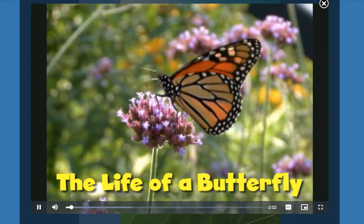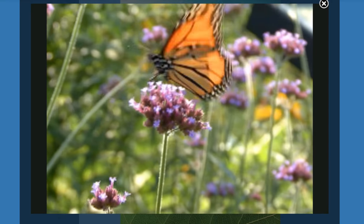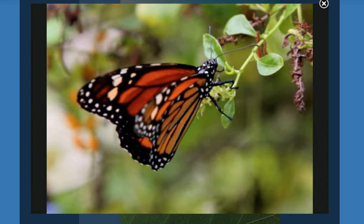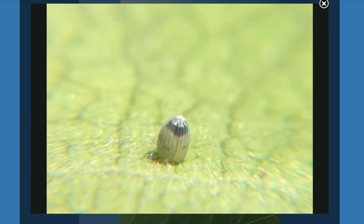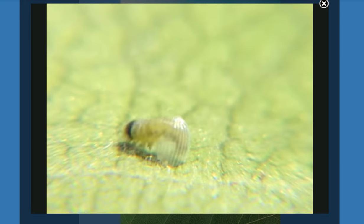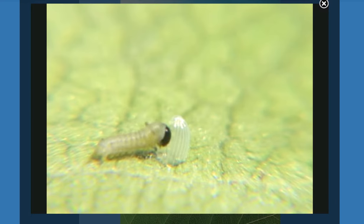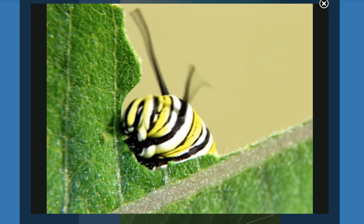The life of a butterfly. This is a butterfly. It flutters from flower to flower, drinking the sweet nectar inside. You can see its big, beautiful wings. But it didn't always look this way. It started inside a teeny tiny egg. A female butterfly had laid that egg on a leaf. After 4 days, the egg hatched. A little caterpillar crawled out. It was so hungry. It ate and ate and ate.